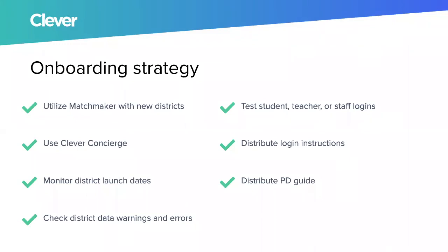So when you see that launch date tab in your dashboard or icon in your dashboard, what that does is it hides your icon from student portals until that launch date. So if you want to start bringing districts on now, but know that you don't want students to be logging in until the middle of August or September, you can start connecting them now and making sure that they are ready to go and their data is cleaned up before that icon is actually available.